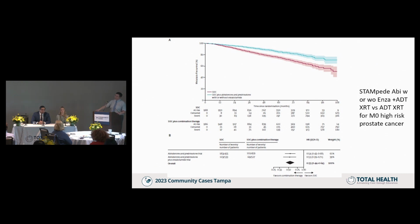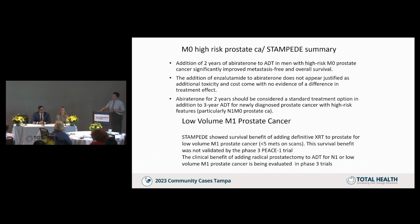You can see the top line on the curve there. But just adding an additional AR pathway inhibitor, when you add enza to abiraterone, does not seem to make much difference. Obviously, that will add some toxicity. So nowadays for high-risk M1 disease, doing 2 years of abiraterone combined with an LHRH analog, along with definitive radiation treatment, is considered standard of care.